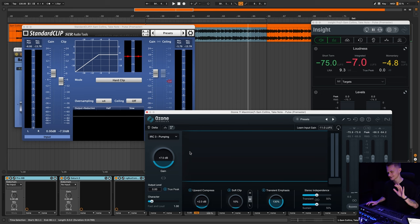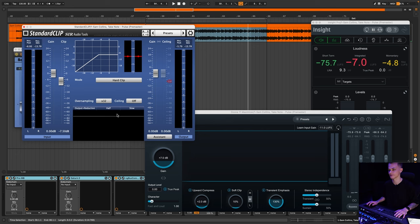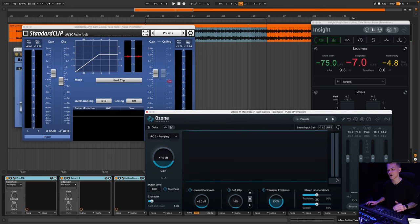So this is extreme. I would definitely switch this to 32 if your CPU can handle it. And yeah, we'll push into hard clipping and we'll see how much difference it makes to the gain reduction.